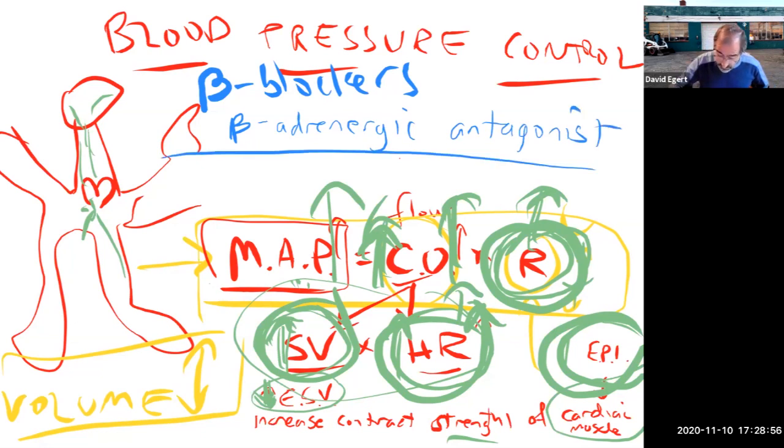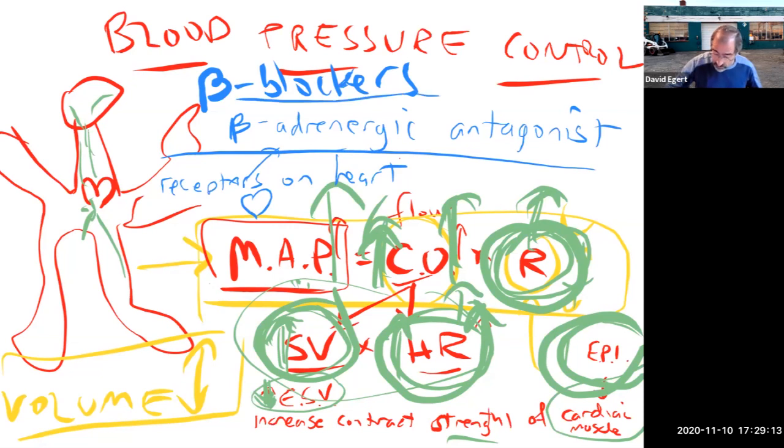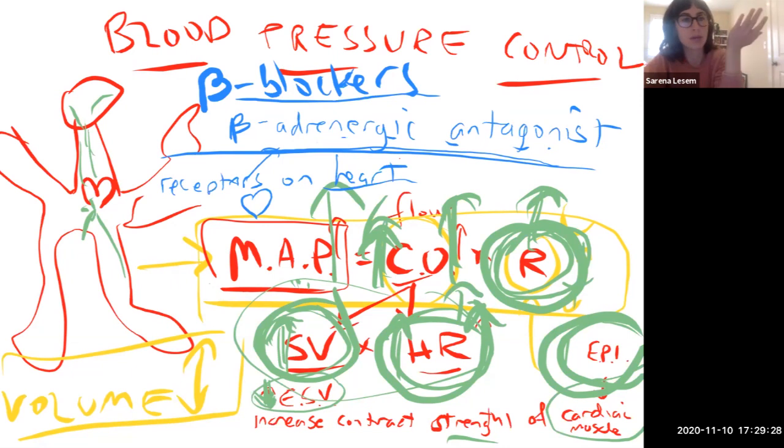And these receptors are on the heart. Why would it be useful to give somebody an adrenergic antagonist blocking receptors on the heart if you're trying to keep their blood pressure down? Because it would prevent the adrenaline from reaching the heart to increase the heart rate.